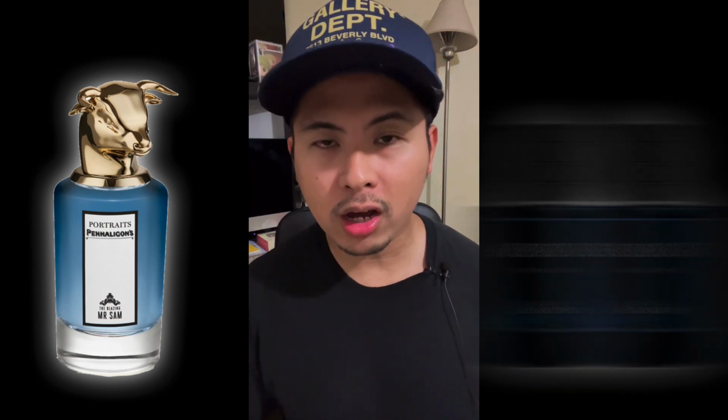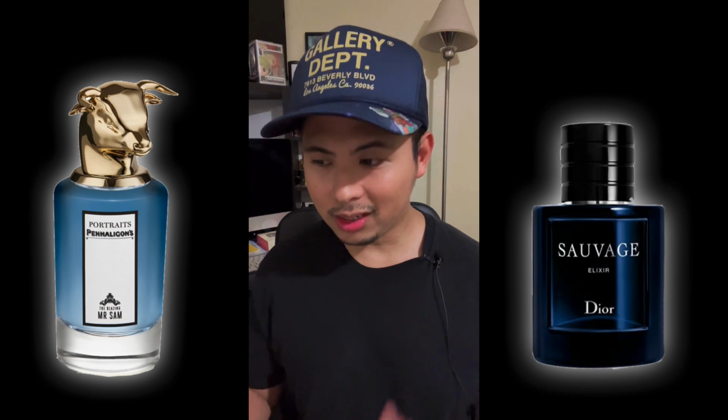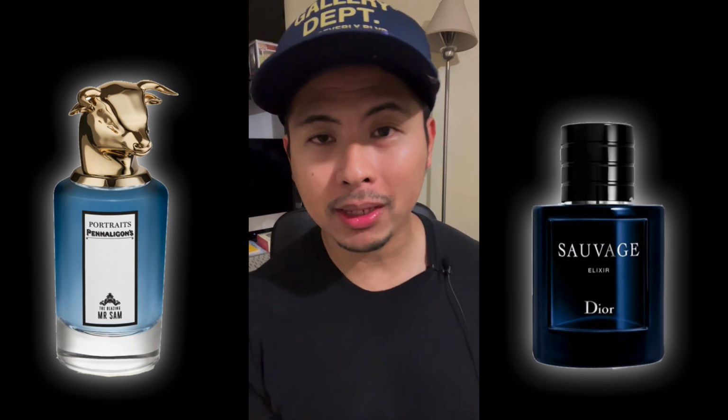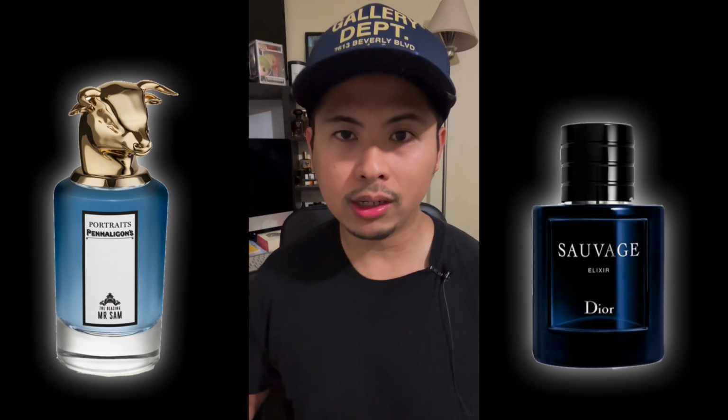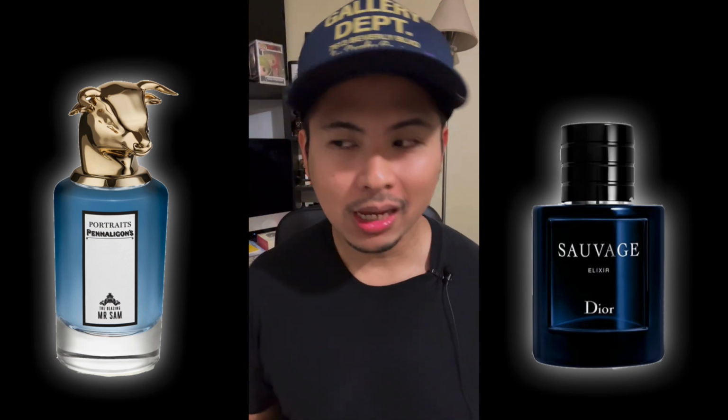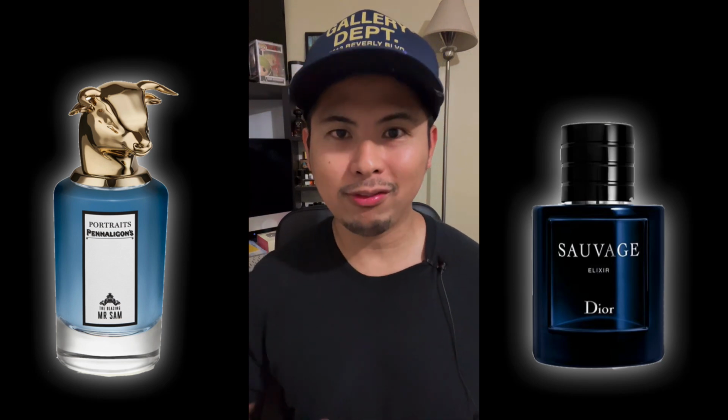Once I sprayed this, it really reminded me of a fragrance that I smelled in New York as well, Dior Sauvage Elixir. This is a fragrance I recommended to my friend Maya, my travel mate, when I was in New York. He wore it during the entire time, oversprayed it, so I got a lot of whiffs of Dior Sauvage Elixir. And if you look at the notes of Dior Sauvage Elixir, it does have cardamom and cinnamon as well. So it gave me feels of that when I sprayed the Blazing Mr. Sam.